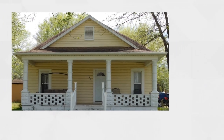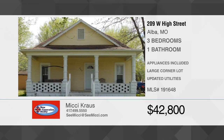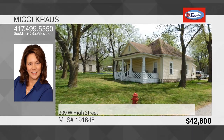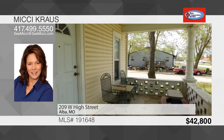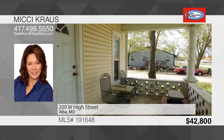This three-bedroom, one-bath house located in Webb City Schools is ready for a new owner to put their own personal touch on it. Step up on the large covered front porch, such a peaceful place to enjoy your morning coffee or evening sunset. Open the door to an open living room that extends into the formal dining room. There's a small kitchen towards the back of the home.